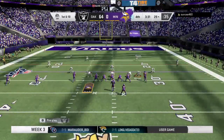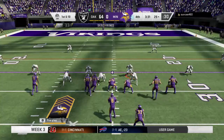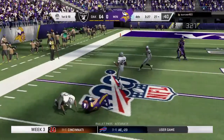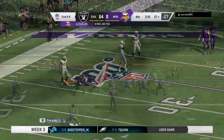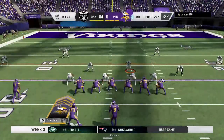Tight end left. Cousins now to throw on first down. That's complete to the receiver, Thielen. They'll get a couple yards on that one, and it'll make it 2nd down. So 2nd and 8 here after the pass play for 2 yards on first down.